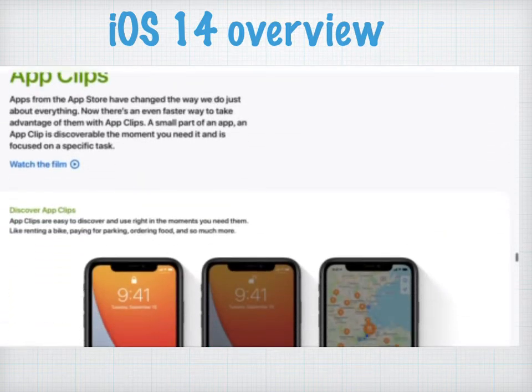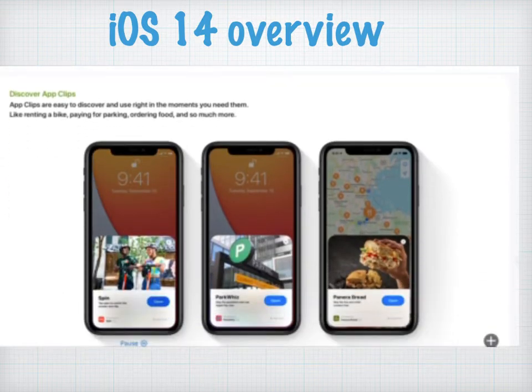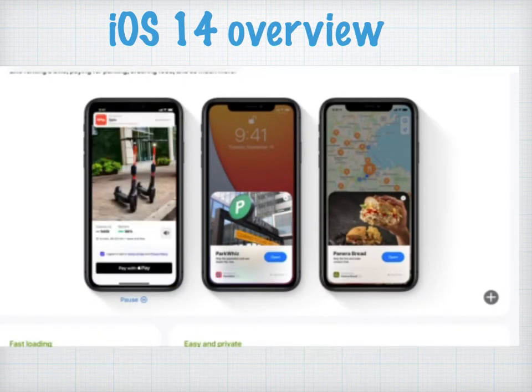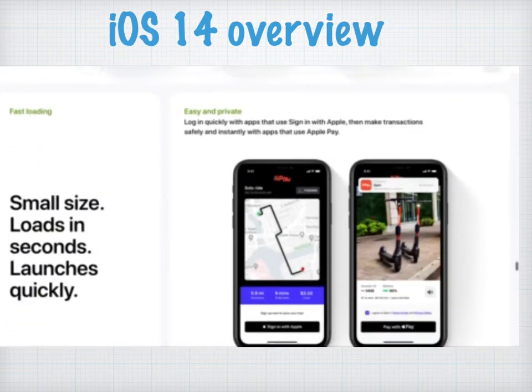App Clips is a new thing that they just came out with. For instance, if you go downtown to park, you have to have an app to pay for it. You scan a little code that's on there. It will download just enough of the app to allow you to pay for it, and then the app will disappear, so it doesn't take up any room on your phone. It's really fast loading.